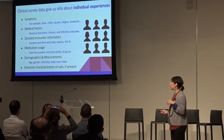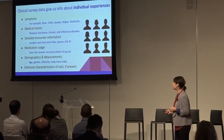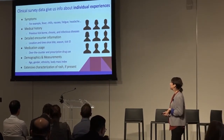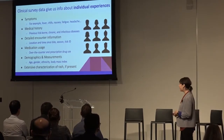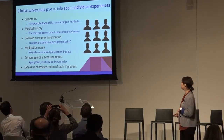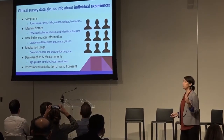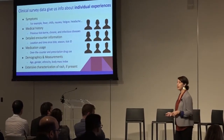Medical history, including both previous tick-borne and other chronic and infectious diseases that people have experienced. Detailed encounter information, geographically and on the body. Medication use, both over-the-counter and prescription medications. Demographics, and then really extensive notation about the rash, including photographs of the rash if they're present.